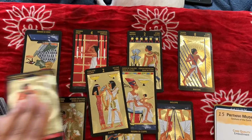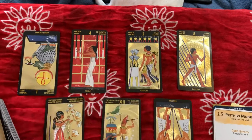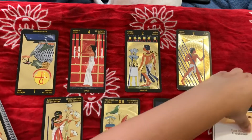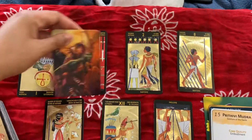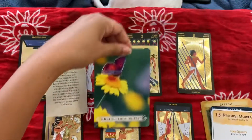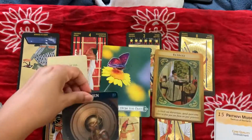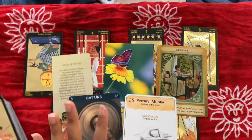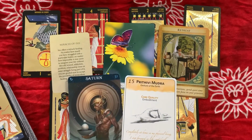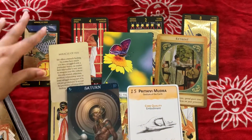Okay, lots of stuff going on. So let me just show you. I want to actually show you your oracle cards first. Okay, so that is what your reading looks like so far.